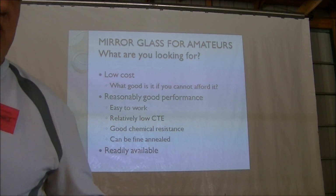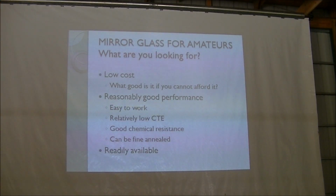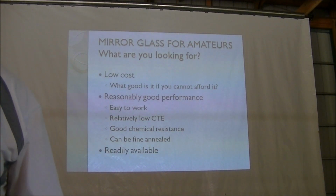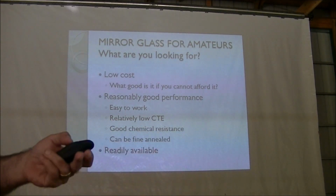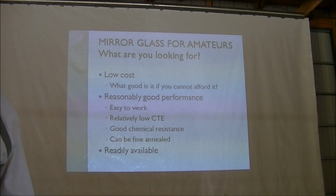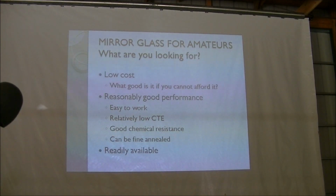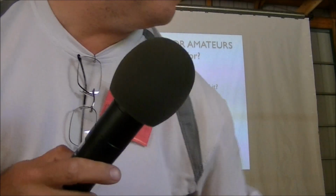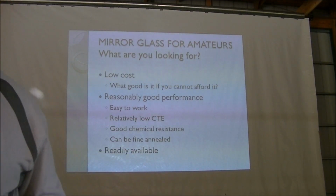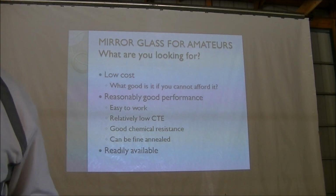Where does that bring us? Well, it really brings us to the question of mirror glass for amateurs, and what is it that amateurs are looking for, and why am I here talking about this at Stellafane? A couple things. First of all, low cost obviously is important if you're an amateur. What good is it if you can't afford it? Also, of course, you want reasonably good performance.